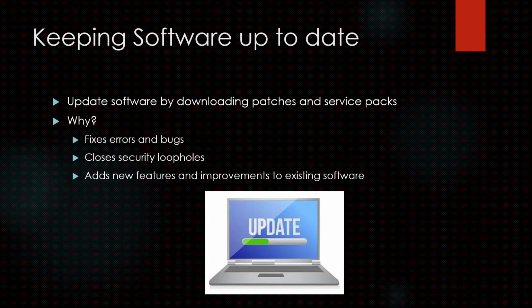And then the other thing we're going to talk about today is to keep your software up to date. And you know that often Windows will tell you that it wants to update, or other software. It's a good idea to do it. And the reason is that it fixes errors and bugs. If there were security loopholes, that means some way that a hacker or a virus could find its way into your computer, it stops those. And it also might add new features or improvements to your existing software.